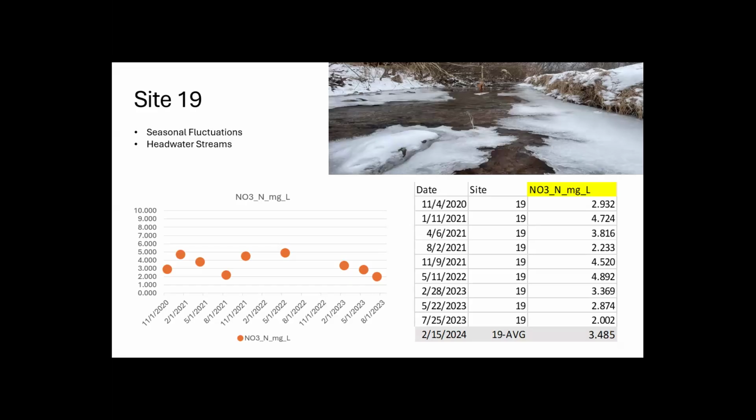And we can see the results here from site 19. We do have slight increases in the wintertime, especially during the January location here, January 11th, 2021, where we have one of the highest hits of milligrams per liter. We're still understanding this, we can't say for sure, but that's why we're continuing to study this site, to understand this headwater reach and this small tributary and how it's contributing to the larger influxes downstream.